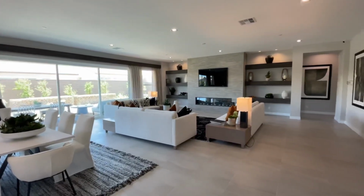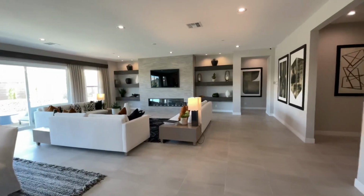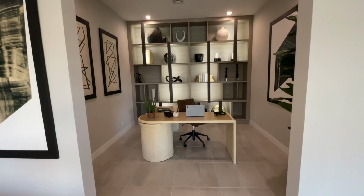that more rural setting. Whether you're looking to build from the ground up or move in quickly, this gated community has everything you need to make your dream home a reality.